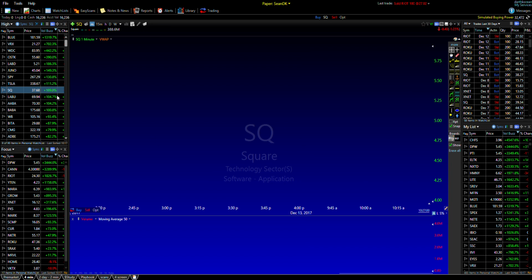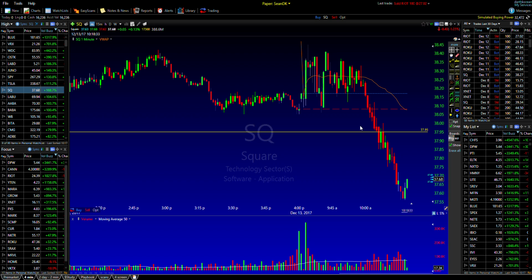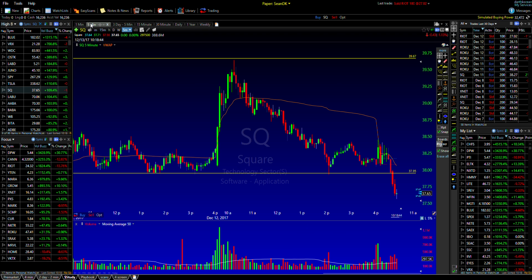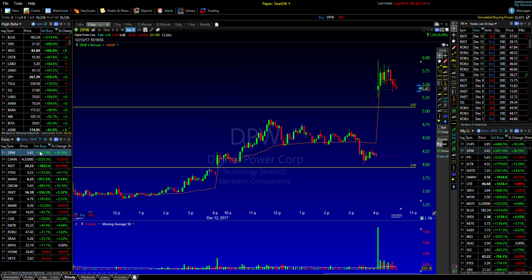So the SQ's popping up a couple. So yeah, if this comes back here in the next few minutes, maybe make a nice little window. We give us a little flag on the 5-minute chart. So.